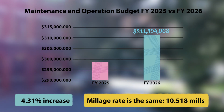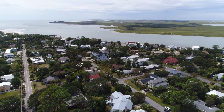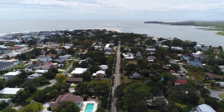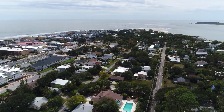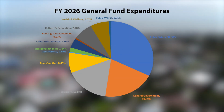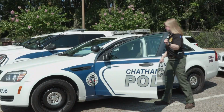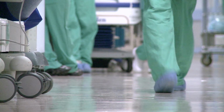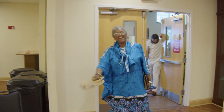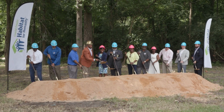But the millage rate will remain the same at 10.518 mils. Because property values have increased since last year, that means the county is expected to bring in more money using the same millage rate. The General Fund finances programs and services that aid all residents of Chatham County, including public safety, judicial services, health and welfare programs, culture and recreation, intergovernmental services, housing development, general government, and debt services.